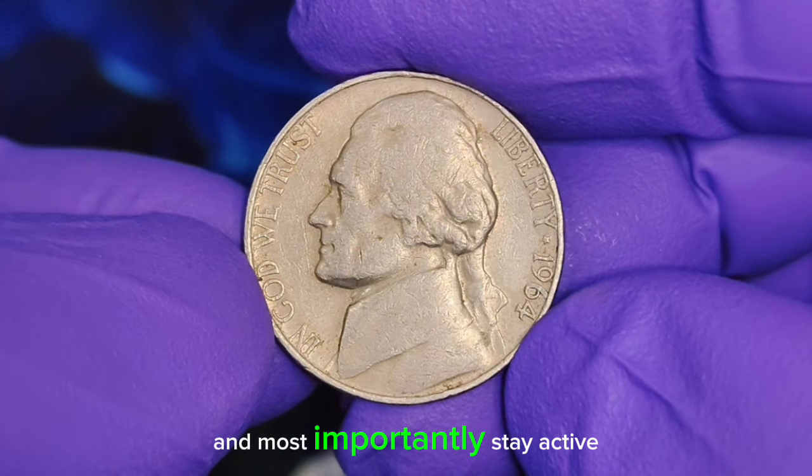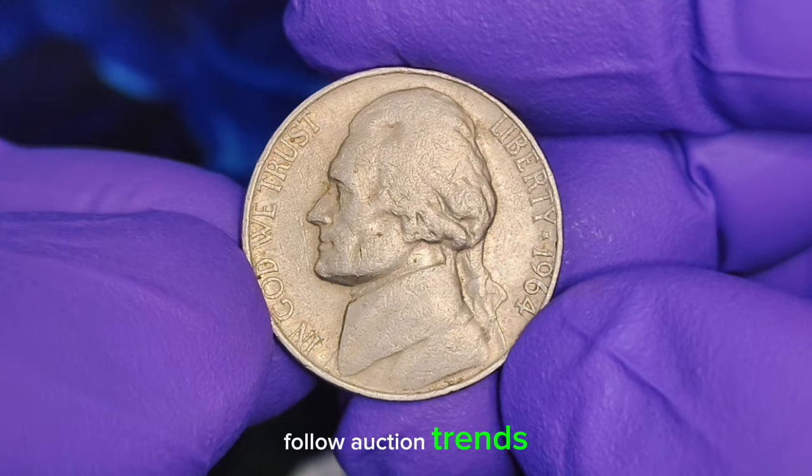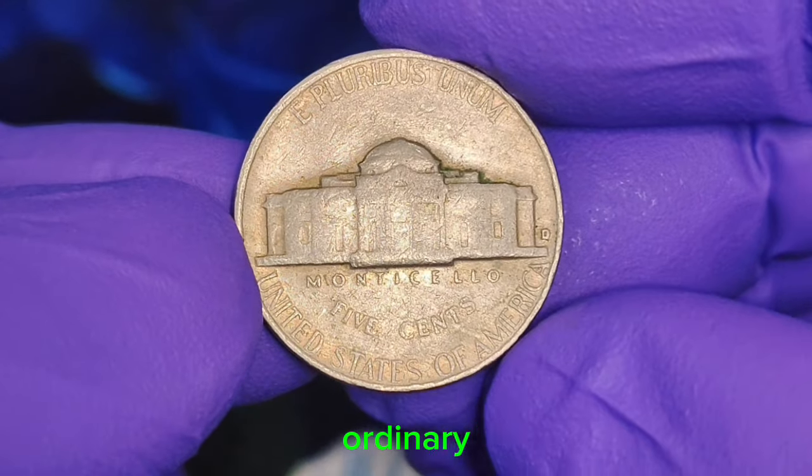And most importantly, stay active in the collecting community. Follow auction trends and never underestimate the value of a coin that appears ordinary at first glance.